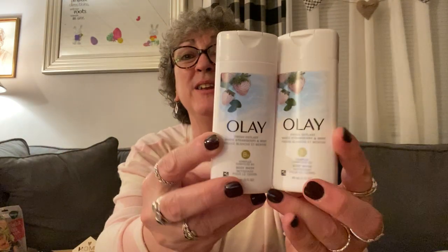Next thing I found was these little travel size Olay. What? Another brand name? Olay Fresh Outlast White Strawberry and Mint Frezzy. It's B Plus Complex Body Wash, and it is 3 ounces, good for traveling on an airplane if you're going anywhere. Olay, Olay. I snapped up two of those because one of these days I'm going to get back to Florida with my friend Connie.